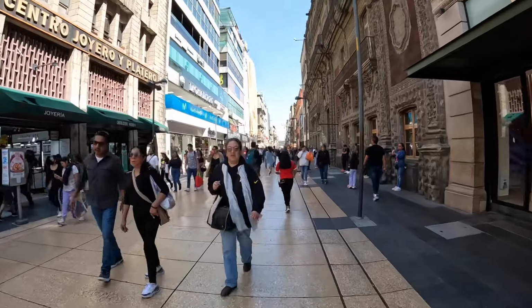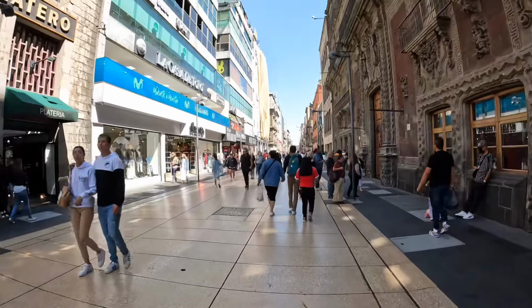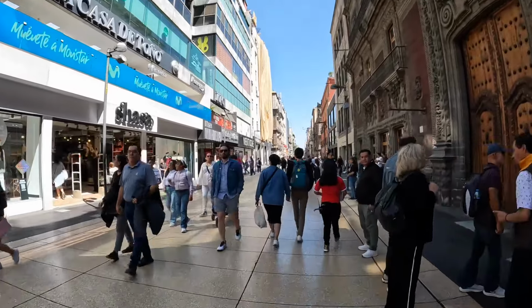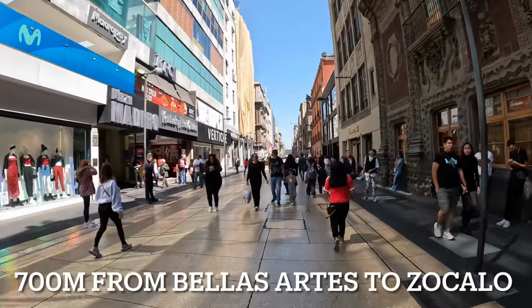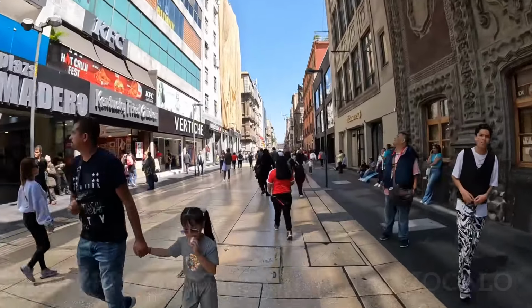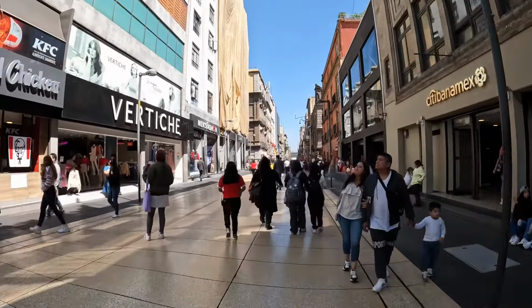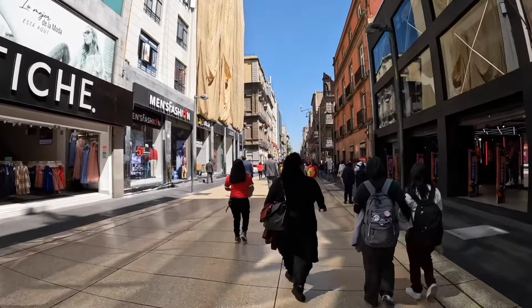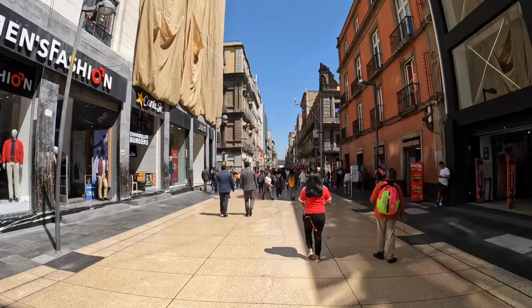Madero pedestrian street is unbelievably busy and very, very long. I'll try and put on the screen the length of it, but it's just super busy with people. This part of the Centro Historico, there's just things everywhere, and no matter what direction you walk, there's just attractions and museums and just so much going on in this area.